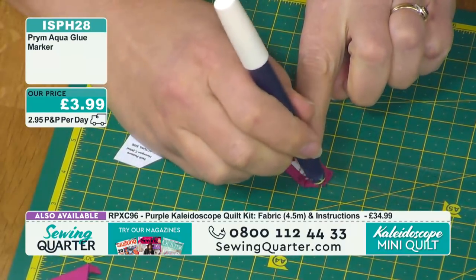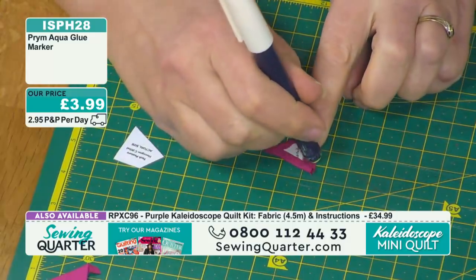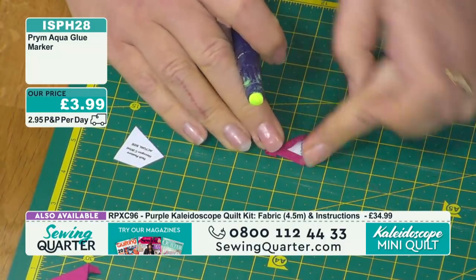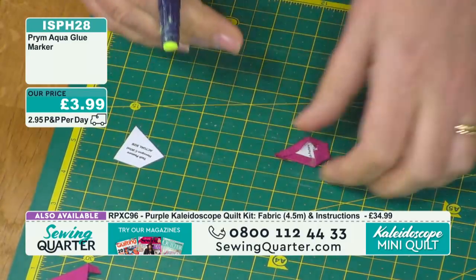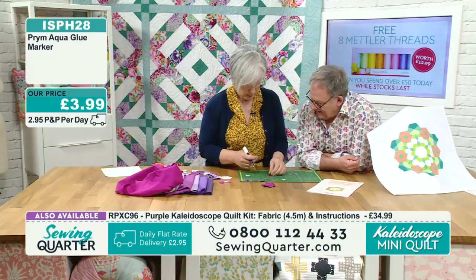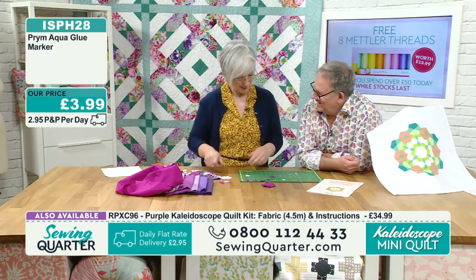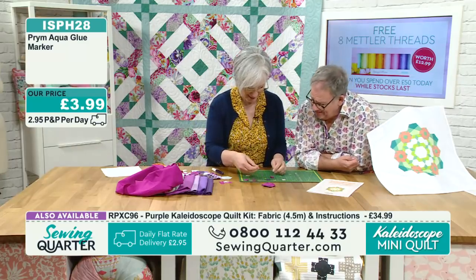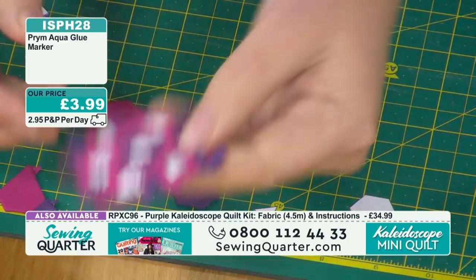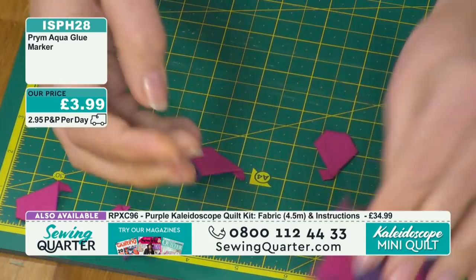Are you going to leave the papers in afterwards? No, you do take the papers out. You could tack this, but I think with it being so tiny and fiddly, it's easier to use glue. And what do you do with that big dog leg ear? When you put them together, it tucks underneath and out of the way anyway. You can see it all folds out of the way.